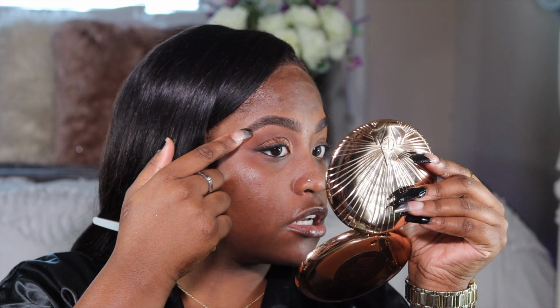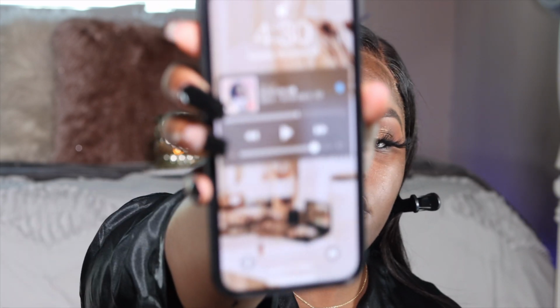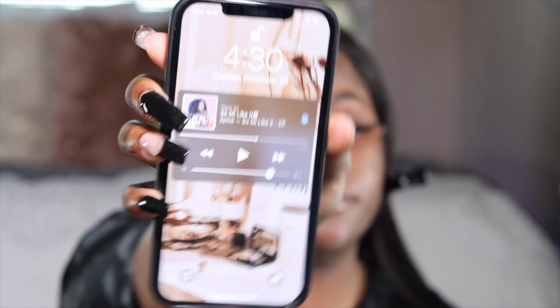And for the most part, the eyes are done, with the exception of my lower lash line. And then I'm just gonna go ahead and put on some lashes and then finish my other eye off camera. And I've got eight all day and it is 4:30. It's 4:30. Sis has not ate all day.